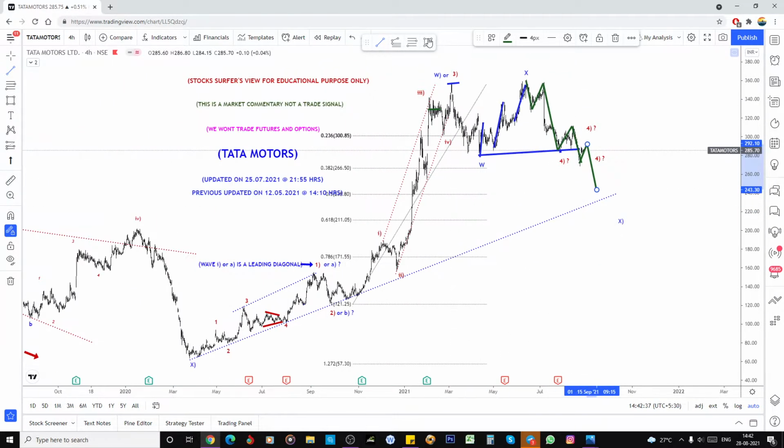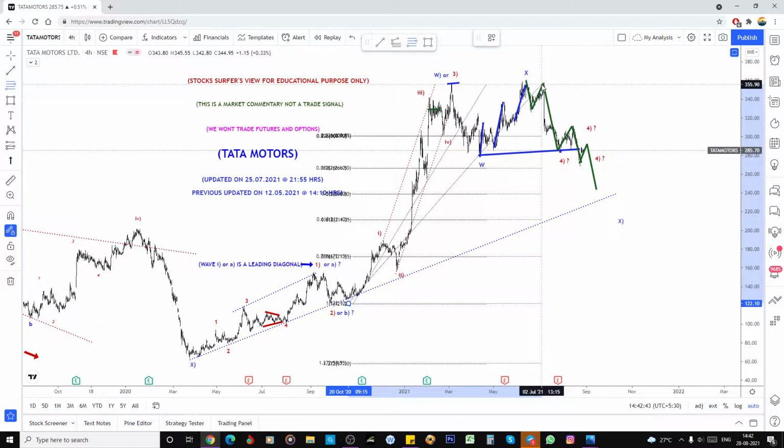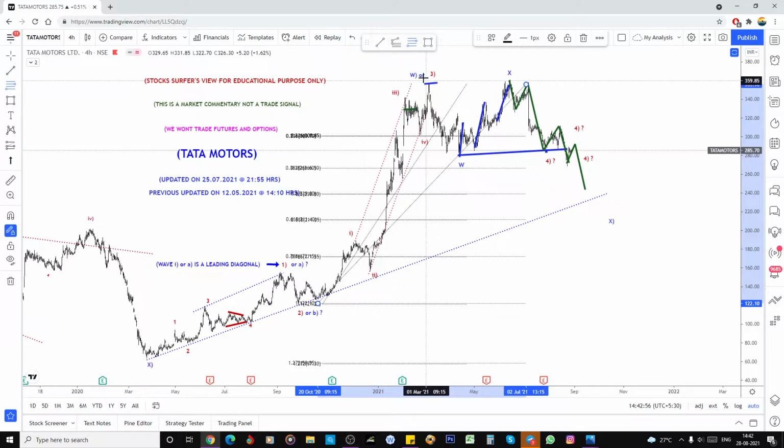So for this third wave, if this is wave 1, wave 2, approximately if it is the 38.2, it means it can reach up to here, and it has already bounced from here now. So whether it is bouncing from here, we need to wait and see, because if this is the W, the X can be a little bit deeper. So whether it is making 1, 2, 3, 4 and 5, or this is a B, C is a W, and we are in the X.